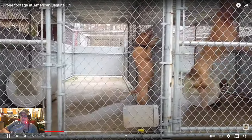All right, now this is Logan. Logan is a tremendous athlete, as you can see right there. He is out of Scratch and Jazz.